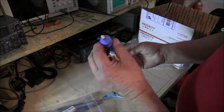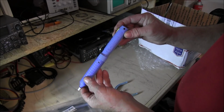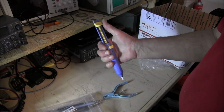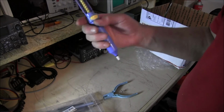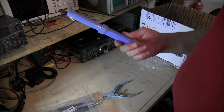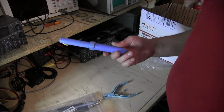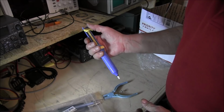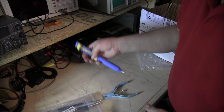Oh yes, one of the old original solder pullers. These things work a treat. There's nothing at all wrong with these. I got a couple of the newer brands that Radio Shack used to sell. No way as good. They do not work anywhere near as good as these do.